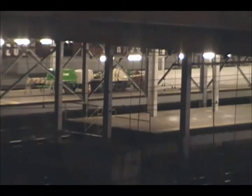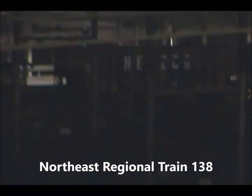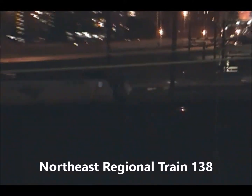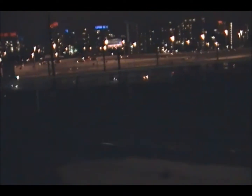Here we got Northeast Regional Train 138 coming out. ACS 64 648. There goes 138 heading north to New York on time. We just need to see 2126. We got 2171, 137, and a few others yet to do. And that should be it. Fortunately, we will not see train 655 because that will be too late beyond our stay today.